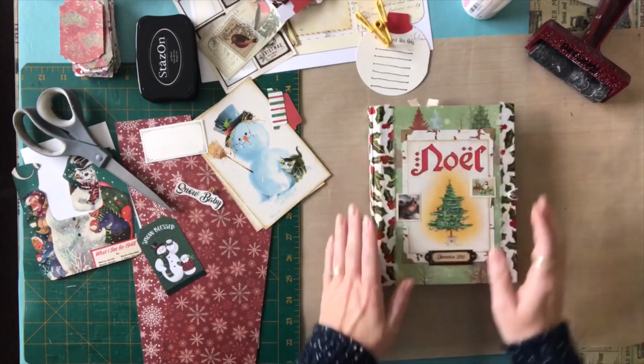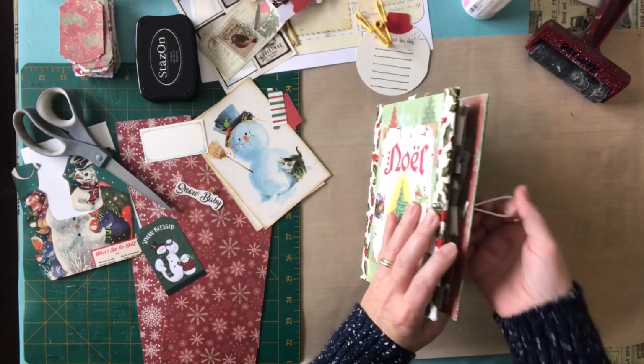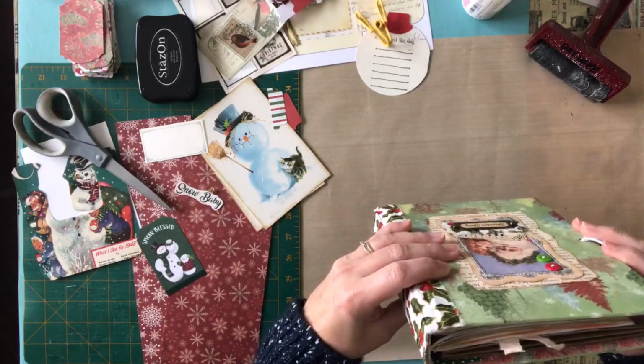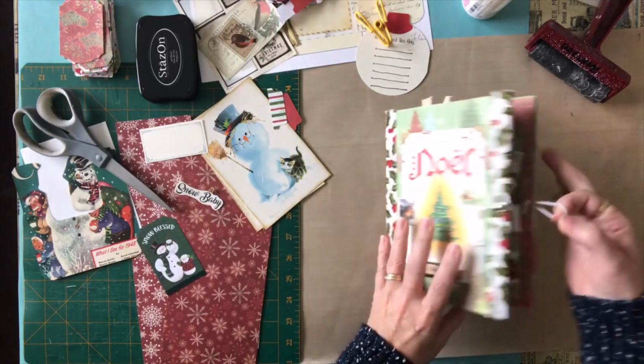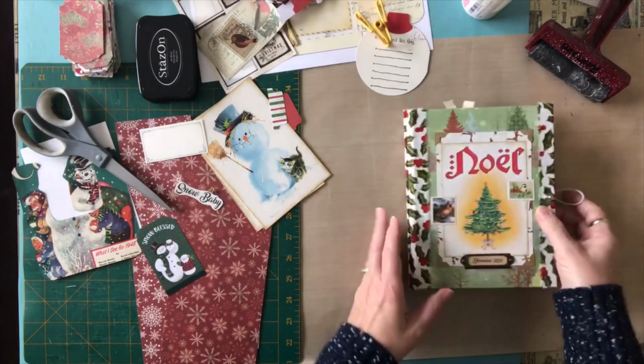So let's get busy. We're on day 7. I did add a larger elastic to the back here. It's starting to get a little puffy, not a lot, but a little bit. And I figured over the next couple of days it'll start getting tight. So I've just added a larger elastic. Again, I have these little feet, so I can add a larger elastic as I go along.